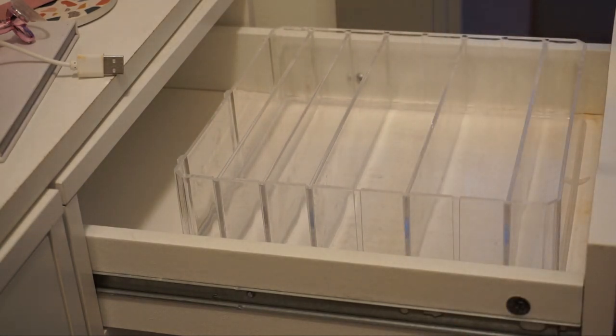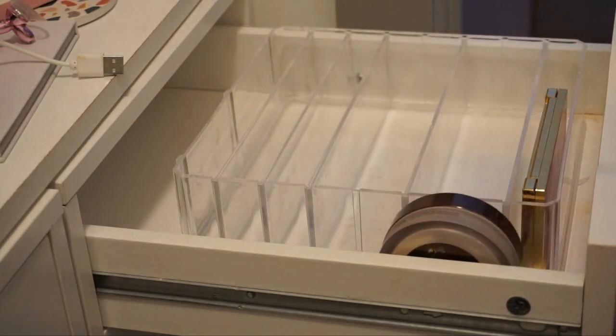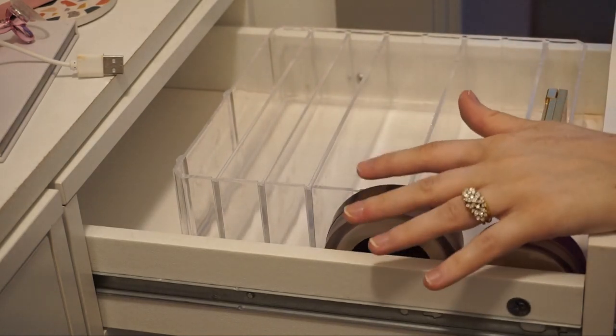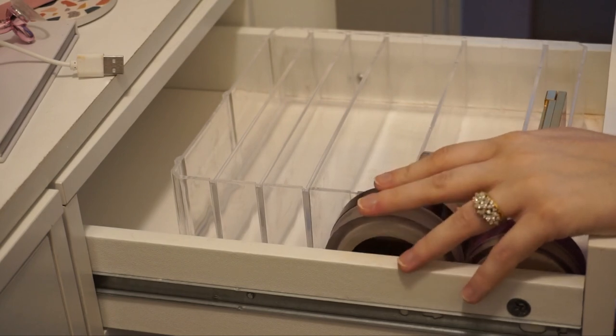Okay, so now we should probably work on putting some things back. I'm gonna move this Tarte one up a little bit, and I'm gonna put the big powders on the side, kind of how I used to have them. Some of this stuff doesn't fit in here that well.